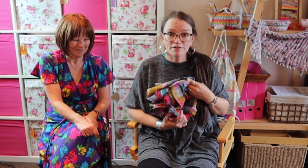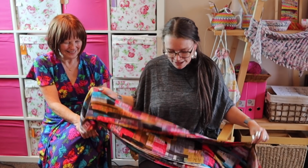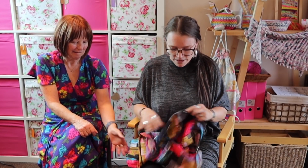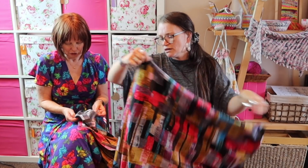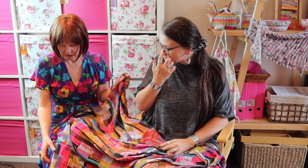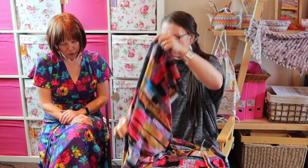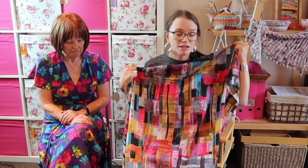Now, this is my favourite fabric. I love this, and I'm really excited to make this dress. I don't know what it is. It might be a rayon. It's got the weight of a rayon, but it's thin, really floaty. This reminds me of, is it 70s or 60s? I think it's more 70s, but it's gorgeous. It's all these golds and blues, pinks and browns, and it's absolutely lovely.